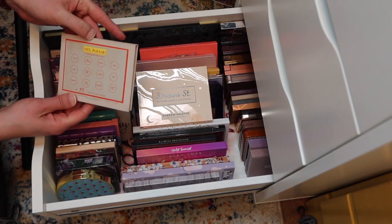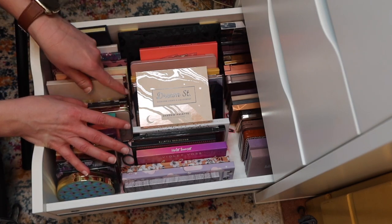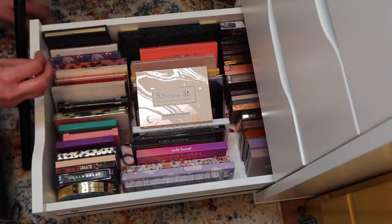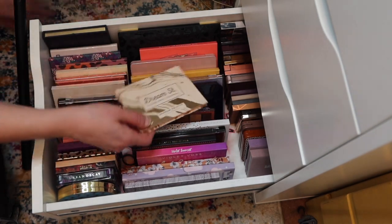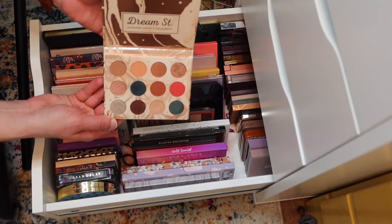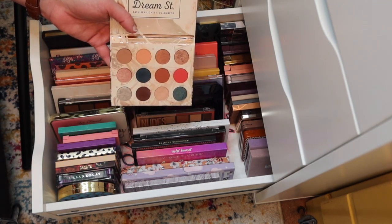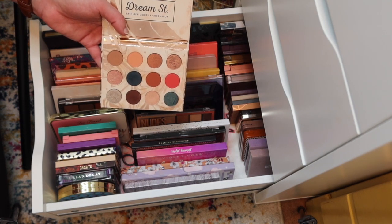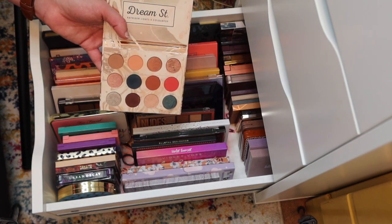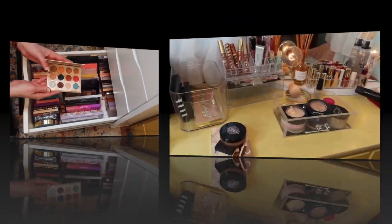This would be another option maybe sometime down the road, the Yes Please palette. But I already have so many highlight and bronzer options that I don't want to have a lot of eyeshadow options as well. So if you have this in your collection, here's your reminder to pull it out and use it. It does have a lot of everyday colors with pops of some more fun, non-neutral colors. So we love that.